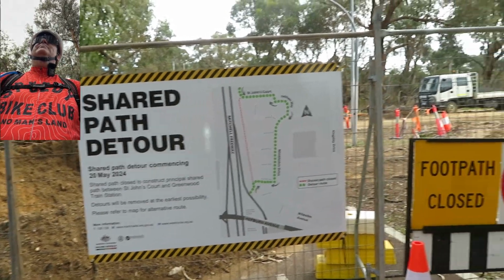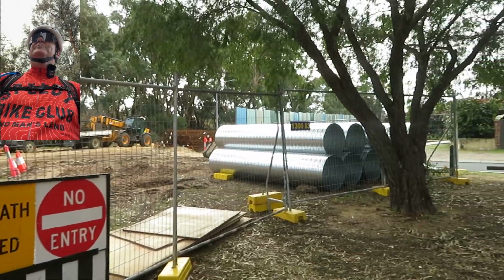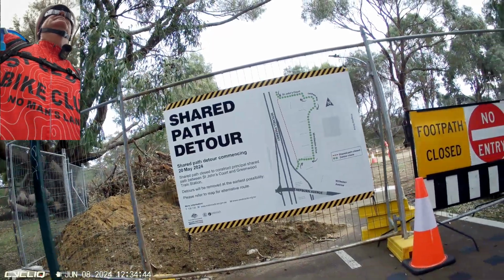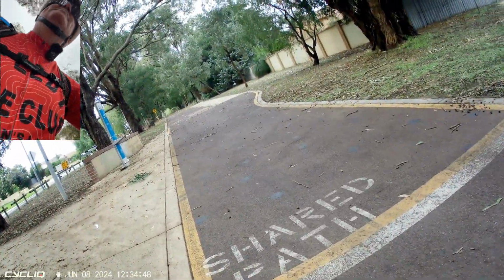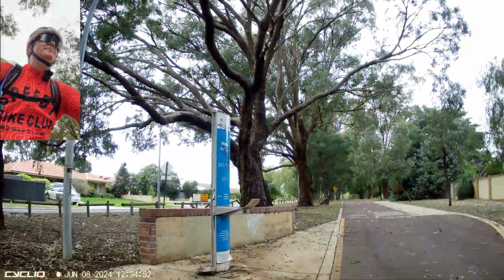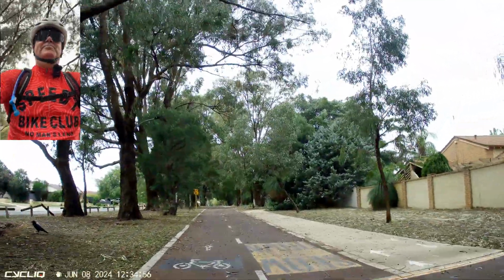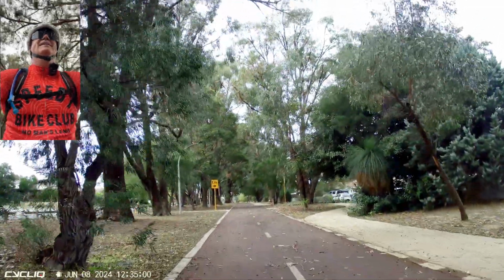Okay, so they're building a nice new bit of shared path along there. That's good. That detour is actually not too bad. Nice big map. I like that map, I gotta say. The size of it. There's no doubt about it. Look at this. Water fountain thing too, and you can fill up your bidon from it. This is pretty good. Okay, so what do we see about the shared path?